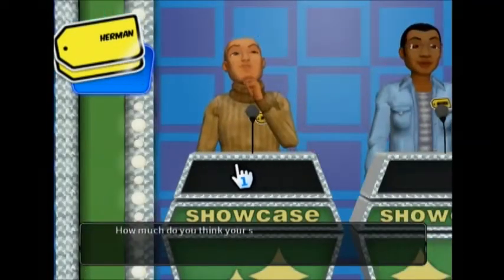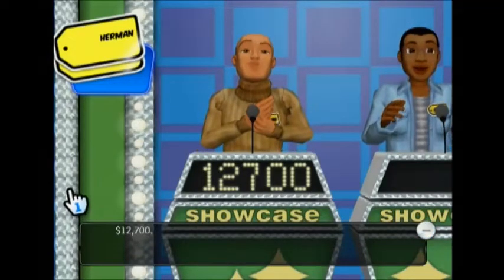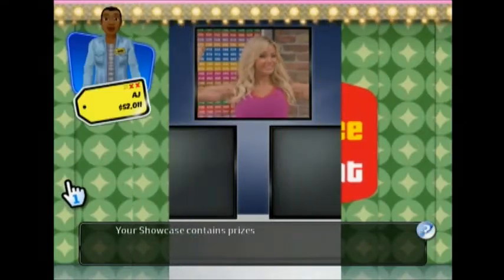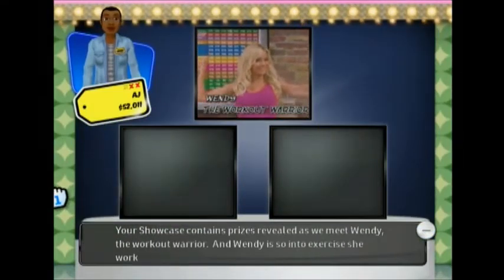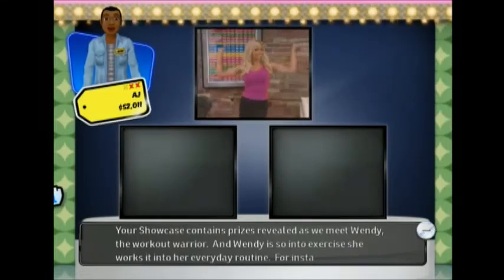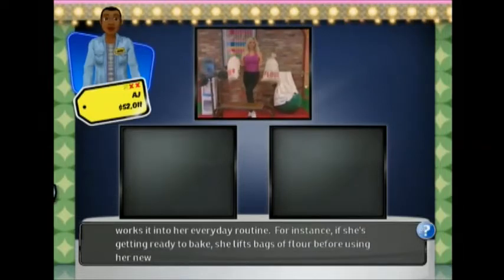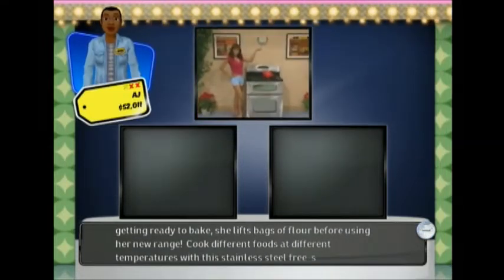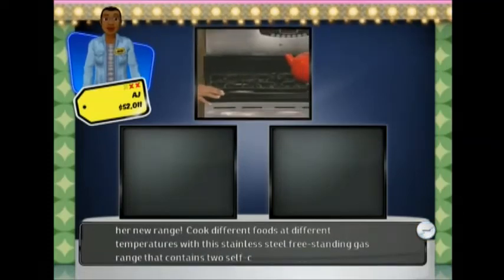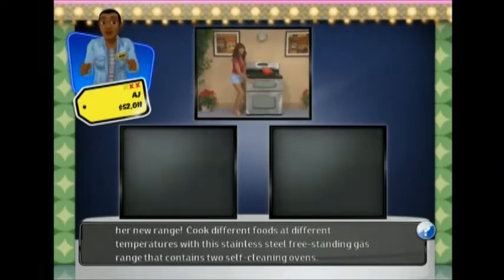How much do you think your showcase is worth? Your showcase contains prizes revealed as we meet Wendy, the workout warrior. And Wendy is so into exercise, she works it into her everyday routine. For instance, if she's getting ready to bake, she lifts bags of flour before using her new range. Cook different foods at different temperatures with a stainless steel freestanding gas range that contains two self-cleaning ovens.